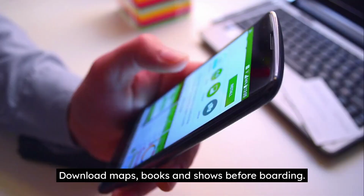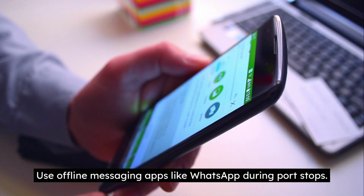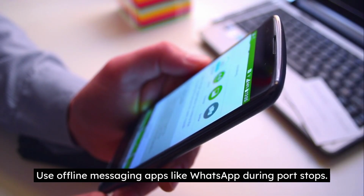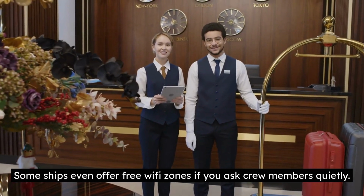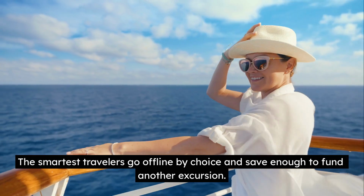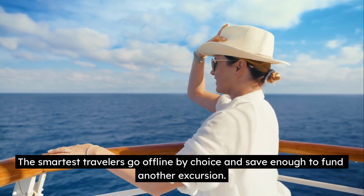Disconnection is freedom. Download maps, books, and shows before boarding. Use offline messaging apps like WhatsApp during port stops. Some ships even offer free Wi-Fi zones if you ask crew members quietly. The smartest travelers go offline by choice and save enough to fund another excursion.